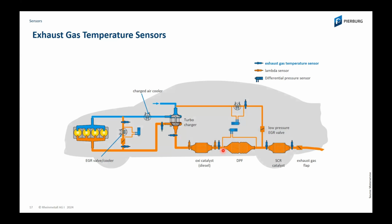Yeah, from the diagnosis point of view, it's nothing complicated at the end. The exhaust gas temperature sensor measures the temperature. So it's only a temperature sensor, nothing special. We have two pins because it's an NTC or PTC sensor, a negative temperature coefficient sensor, or a positive temperature coefficient sensor, which means on an NTC, the higher the temperature gets, the lower the resistance. On a PTC, the higher the temperature gets, the higher the resistance.